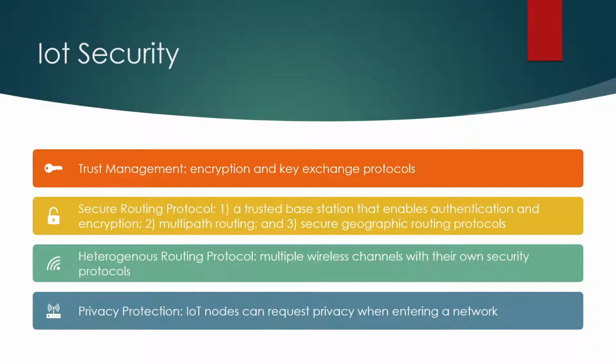Lastly is privacy protection. A node can request privacy when entering a network, which will help increase its anonymity and be less likely to be found when a bad actor is looking for it in the network.